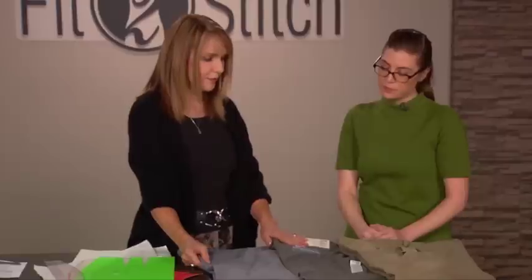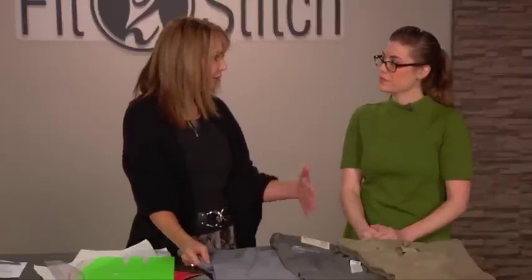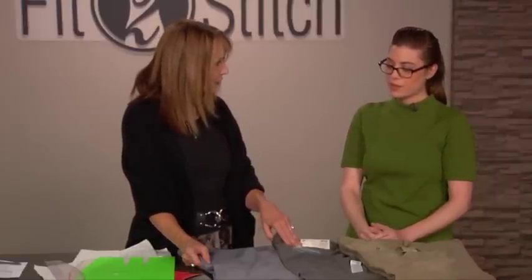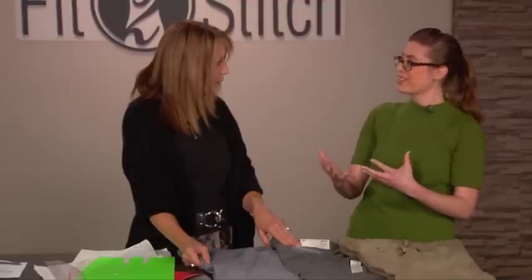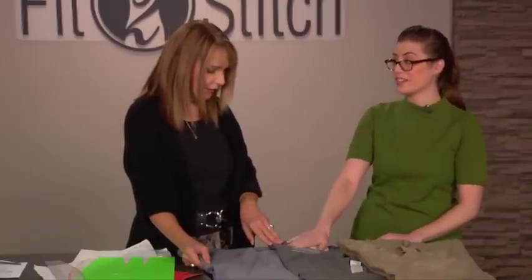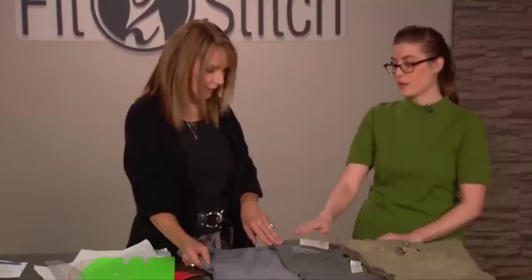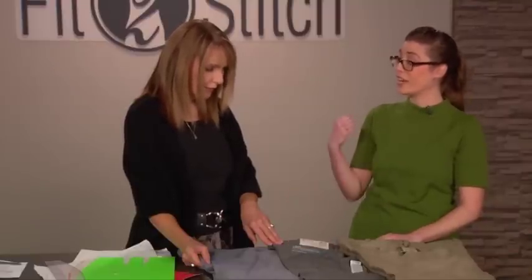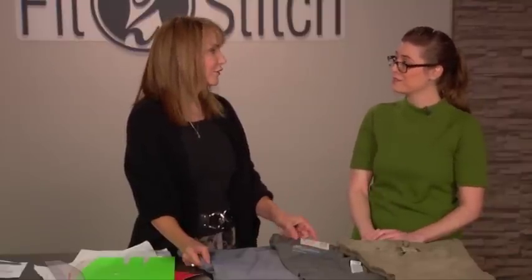So when Haggar sells a pair of pants like this to a customer, do they figure how many years a customer will keep those pants, roughly? Well, we hope that he would keep our pant for a long time. And we know that polyester is still pretty indestructible. It's very durable. It washes great. In a lot of cases you don't have to iron it. You can just wash it, hang it up, and then put it on and get out the door.